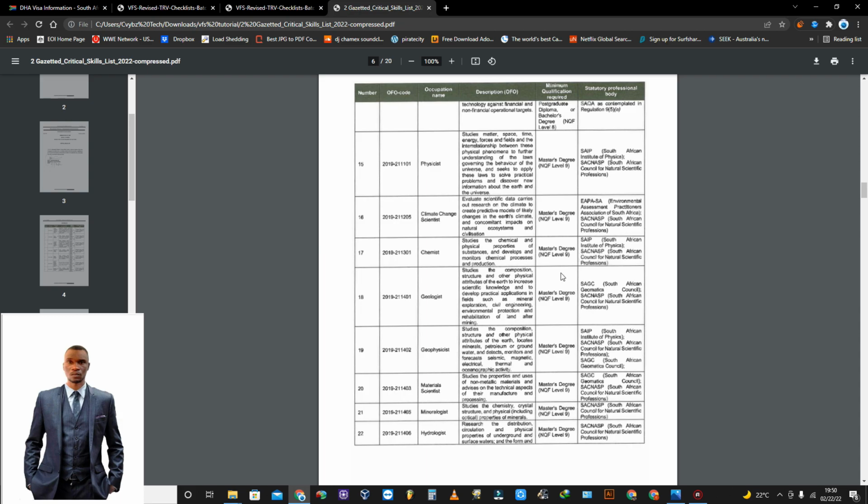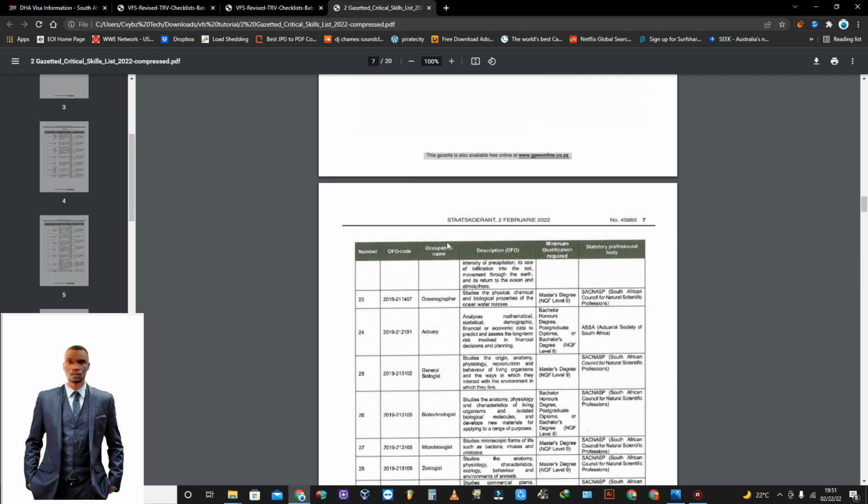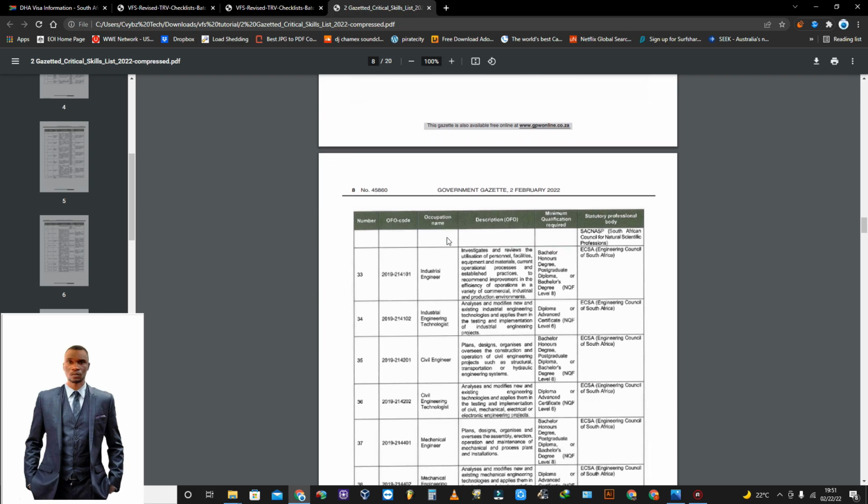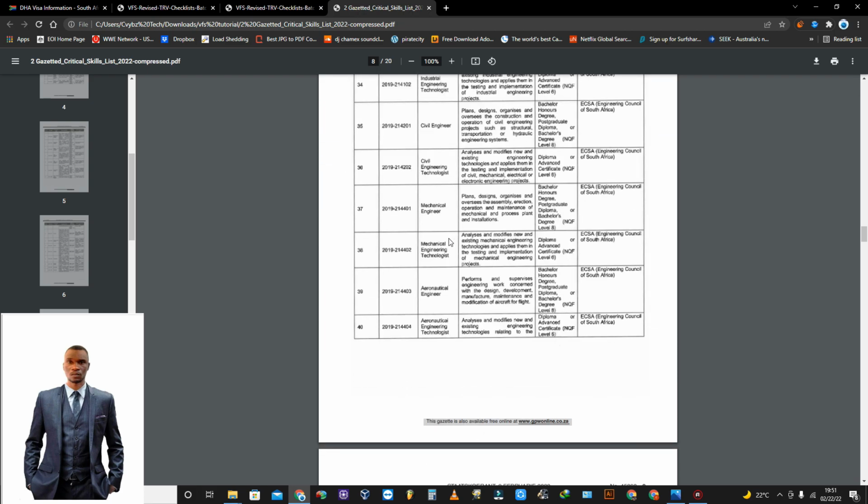So if you have a BSc I'm sure your NQF level should be about 7, but in this case, for this guy to qualify, he needs at least a master's degree, which is an NQF level 9. And you should register with SAIP. This is the board recognized by SAQA for him to proceed. So this guy has to swallow his pride. He has to go down the list and see where he can fit better and where he can increase his chances of being granted that visa.